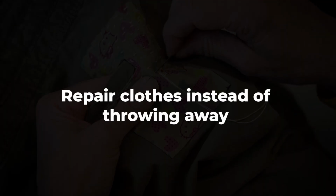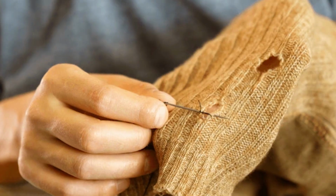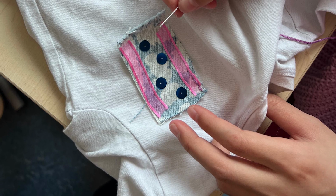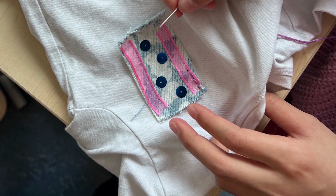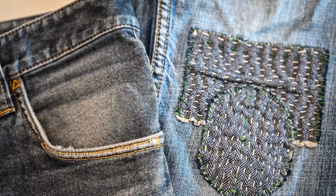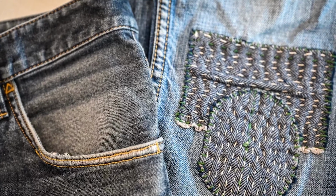Repair clothes instead of throwing away. A small tear was no reason for Grandma to throw away something. With calm hand, she set stitches that held stronger than the original seam. So the shirt stayed in the closet, ready for many more days. And every seam told its own story.